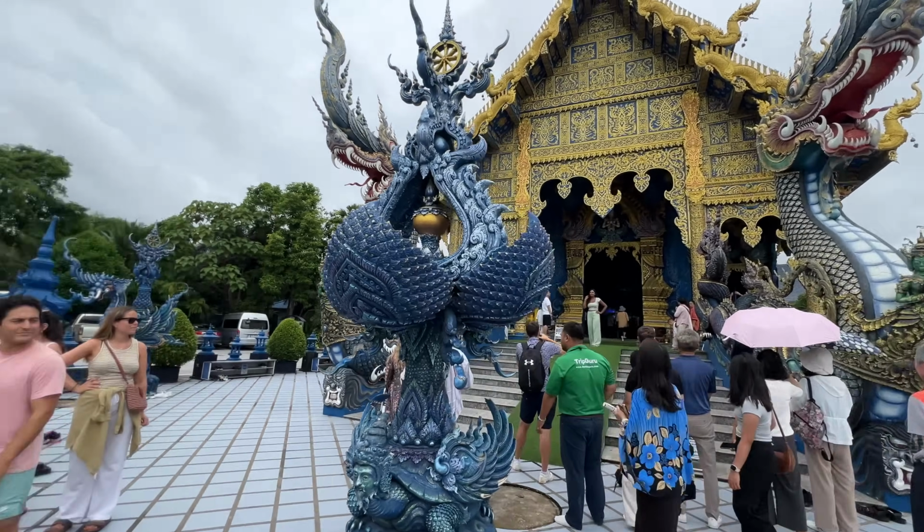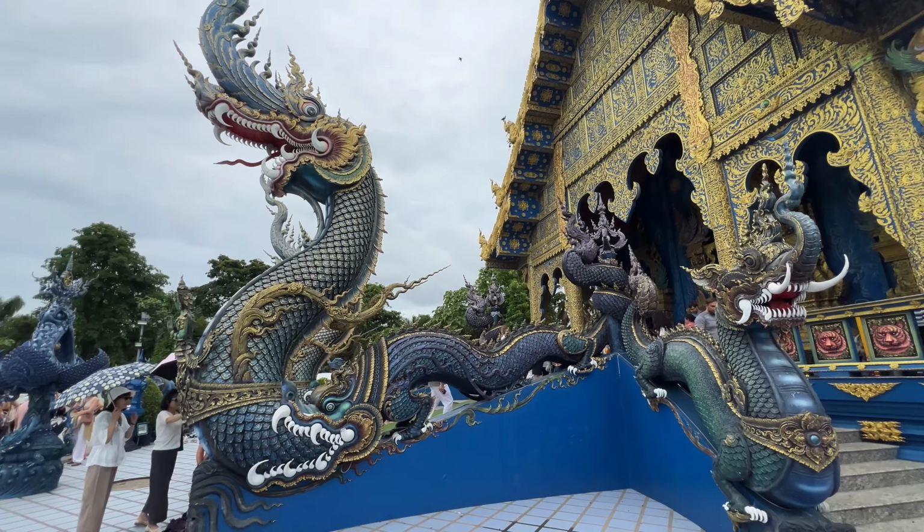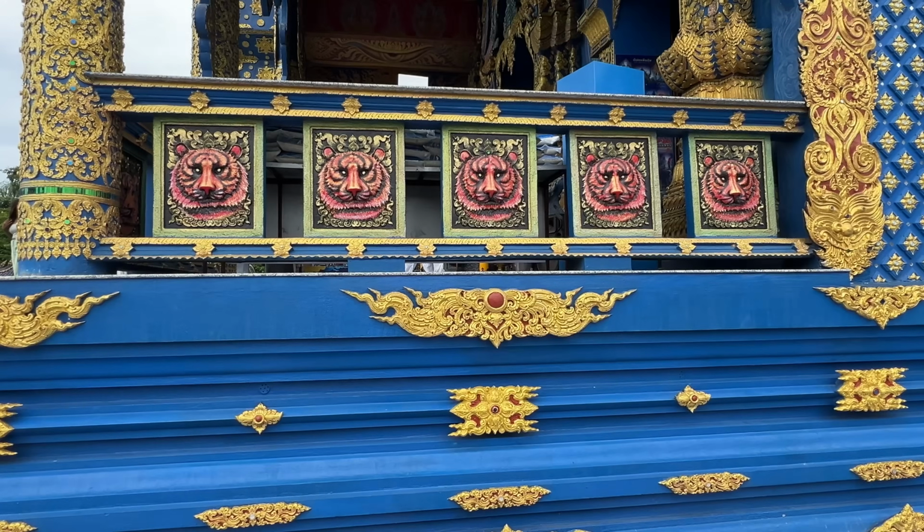The blue color just really pops. And I love colorful things. So for me, this place is definitely much more interesting than the White Temple. It's not as grand, it's not as big, but the colors just really pop. And if only it was a sunny day, it would really be glowing.